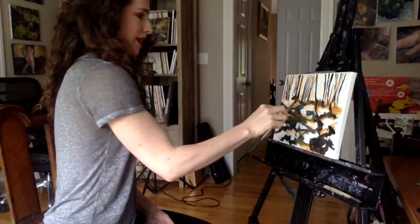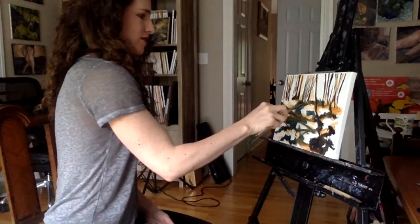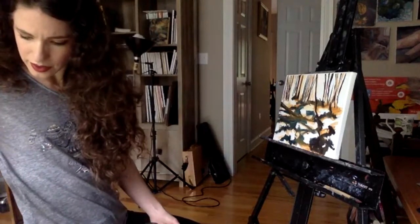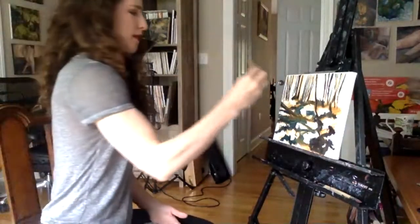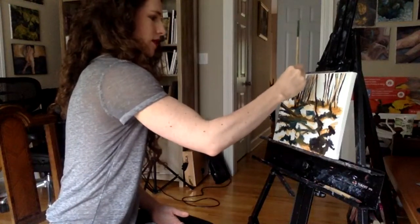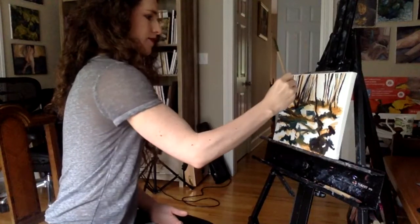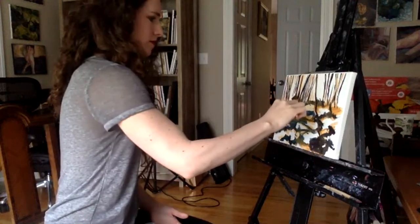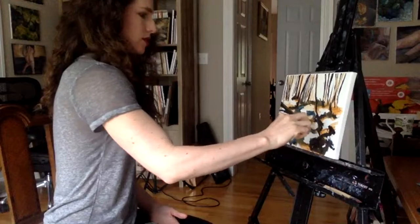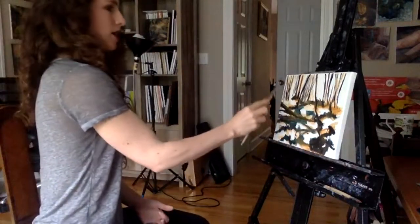Need to get up and take a break and stretch a little bit, figure out what and where I want my painting to go. That's a nice angle over there. I'm just looking, just getting its outline in.